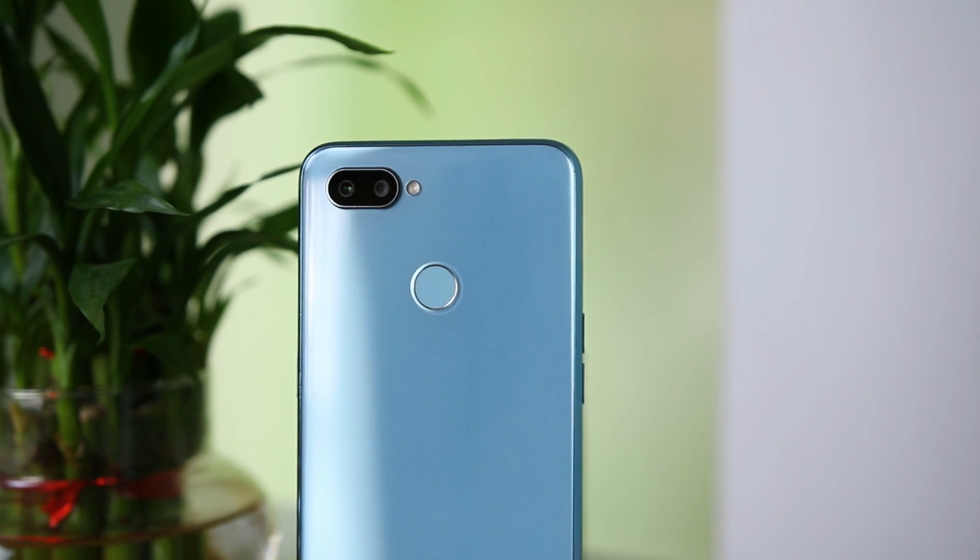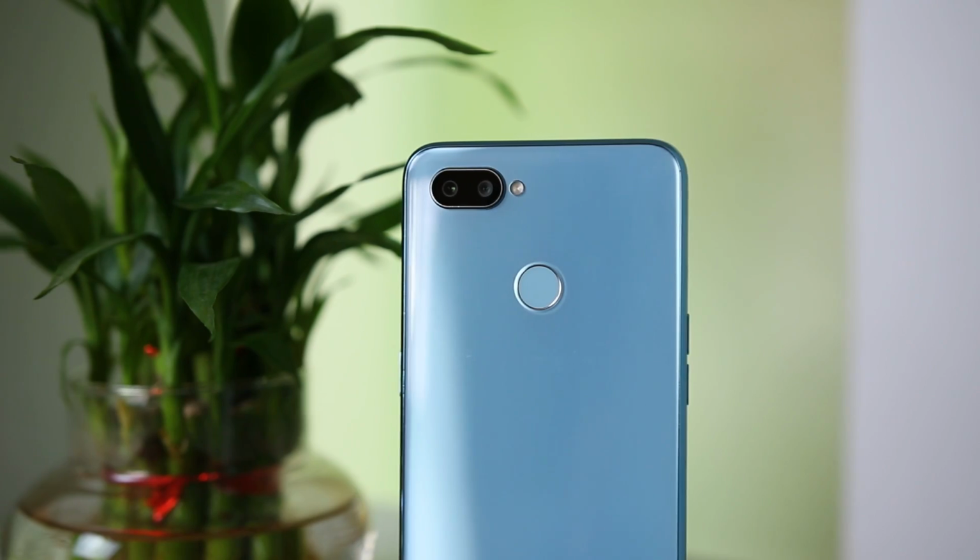So my verdict would be, yes, the phone has some shortcomings, but they are not that big of a deal. I have loved using this phone and will continue using it as my daily driver for the next few months. So if you're thinking of getting this device for the price it asks, and especially after the discounts you're getting right now, this can be a very good choice.